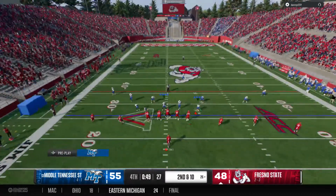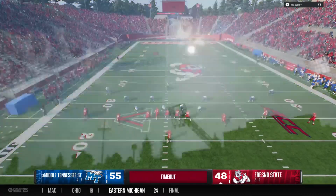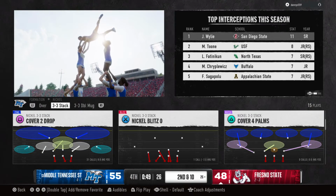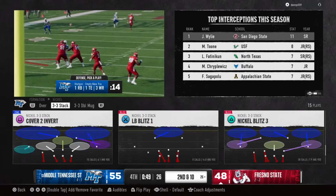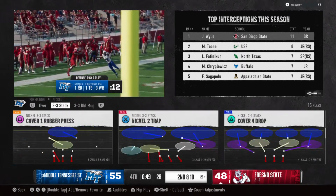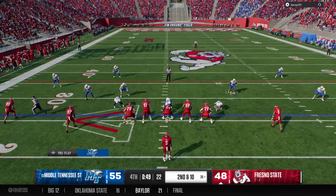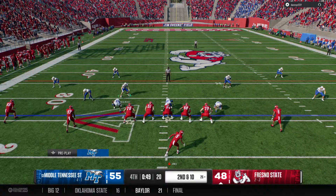No time to waste here. They've got to get set and pick up chunk yardage. Quick timeout by the defense there, trying to make sure everyone has the same call. They've got to move quickly here. Still a chance, but they've got to force the ball down the field.